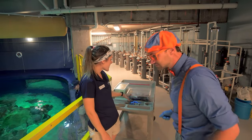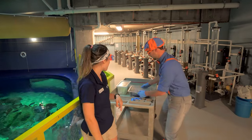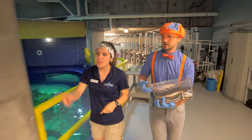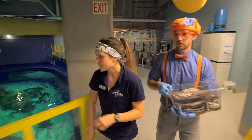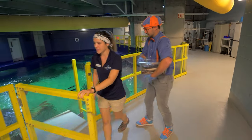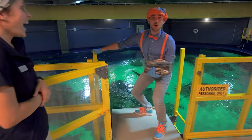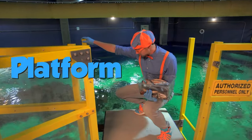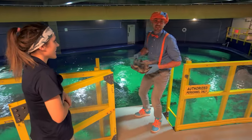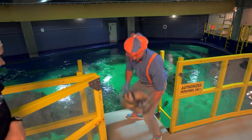So we'll just take this fish bucket that you brought up from our kitchen and we'll head over to our feeding platform. As soon as you walk up, the fish will be all ready for us. Whoa. I'm on the platform. Look, there's no barriers between me and the fish. Okay, I'm just gonna jump in. Oh no, just kidding. All right, here we go.